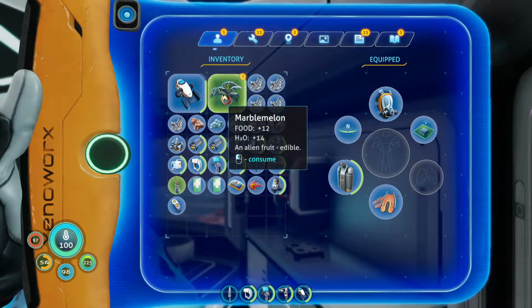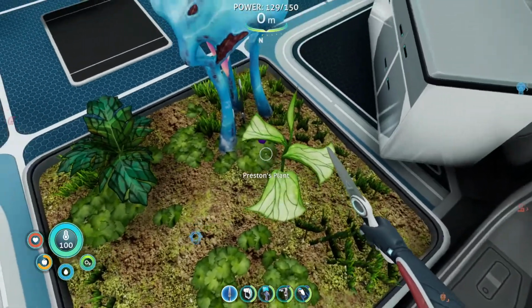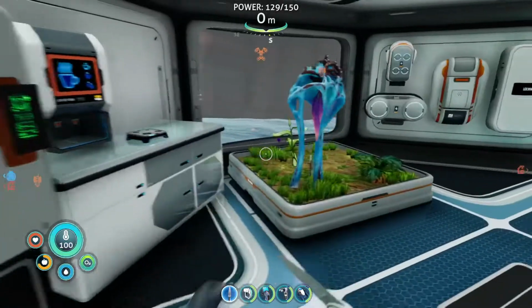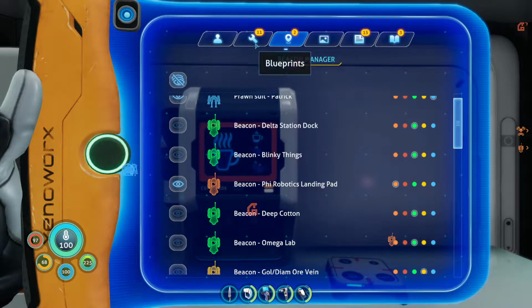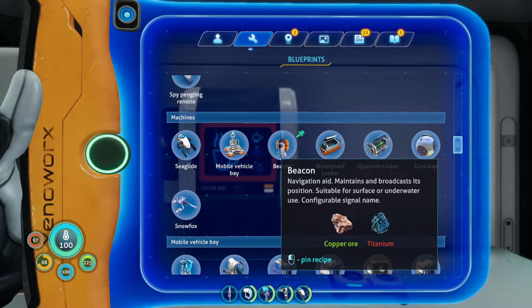Can't believe these marble melon are already done growing. Thank you, Preston's plant. Oh, here. Yes, okay. Stick you in there. So while we're in this menu, let's get beacons pinned. Ah, it's under machines.